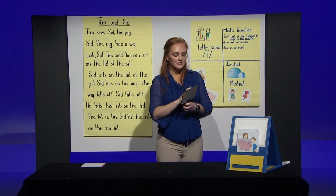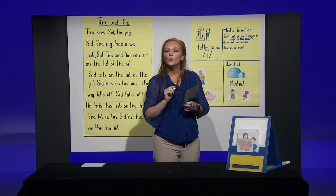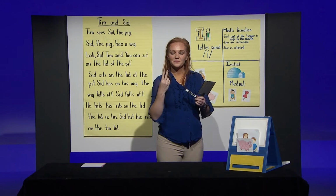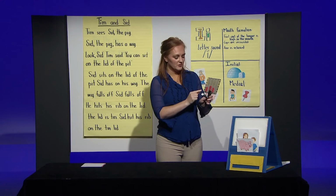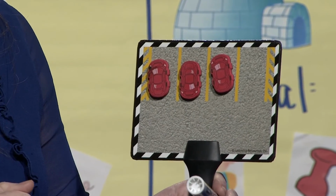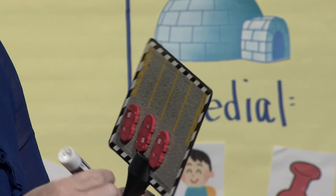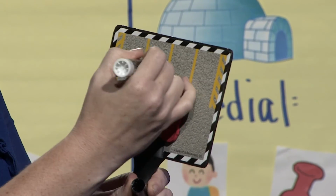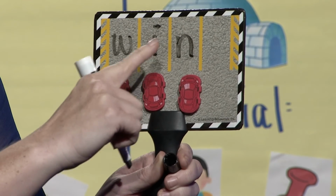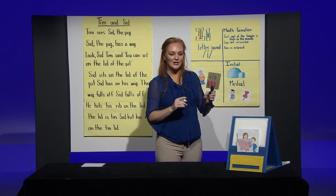Very good. Now I'm going to say a word and I want you to do it, just like we've been practicing. Our next word is when. When. So start by counting your sounds. Move your materials. And then write the letters that make those sounds. Did you get W-I-N, win? Great job. Let's do another.